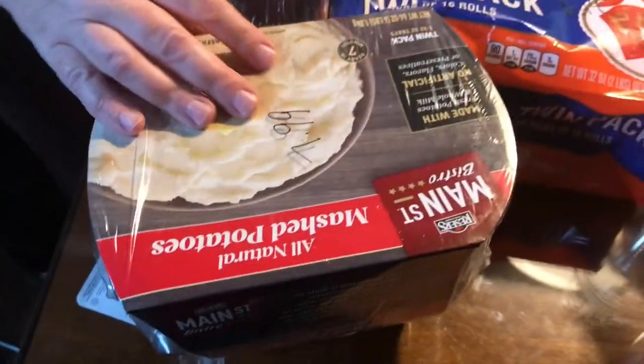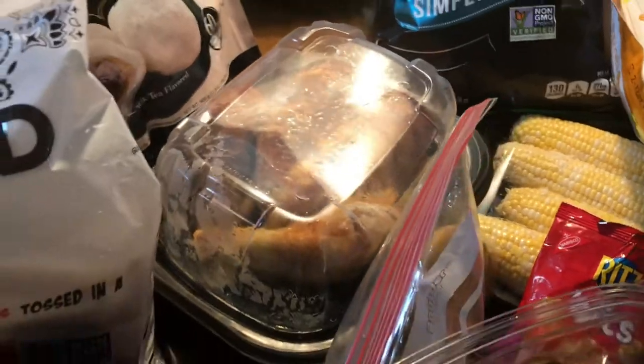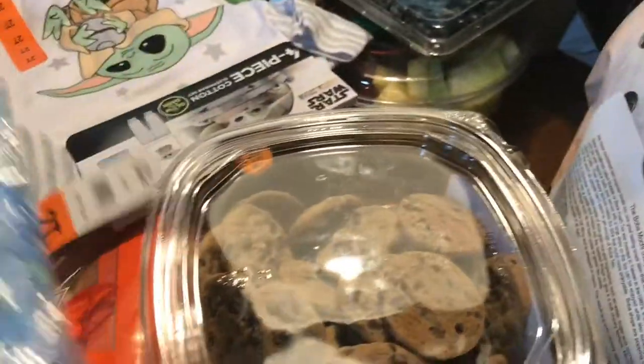We bought some mashed potatoes. Those were $7.99. And I knew I wouldn't want to cook once I got home from shopping, so I got a rotisserie chicken for $4.99. Got these mini cookies for $9.99. We got these character PJs that glow in the dark.